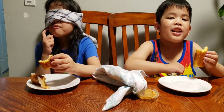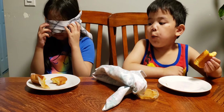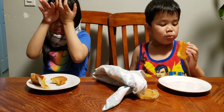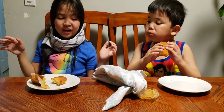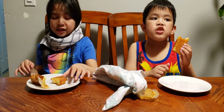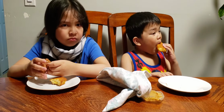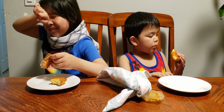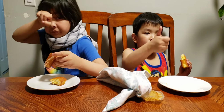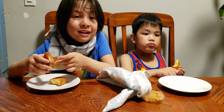Is this like the body? Can I see it? No, for real, everything is super blurry. I can't see anymore! Daddy, you look blurry to me.